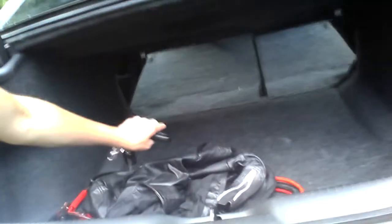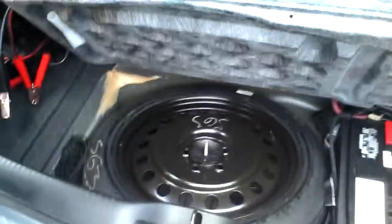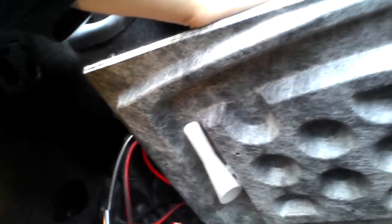Right now I've got the seats down. It's got a 60-40 split. My leather jacket and jumper cables, spare tire, battery, and this nice little somewhat hidden funnel if you need to fill it with gas for some reason.